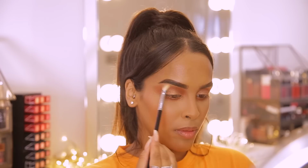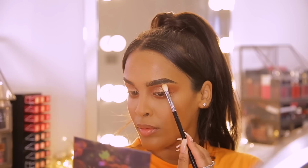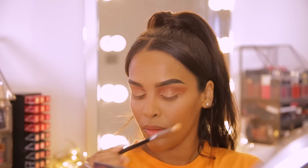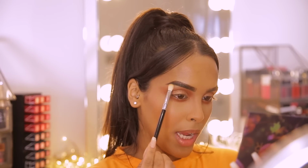Just because I'm super curious about the shade, I'm going to take this beigey, yellowy shade that I would genuinely put on my lid for an everyday look. Pop it on a small blender brush. I'm going to take this on my brow bones. Okay, so I think if you went in with a flat shader brush, this pigment would be a lot more.